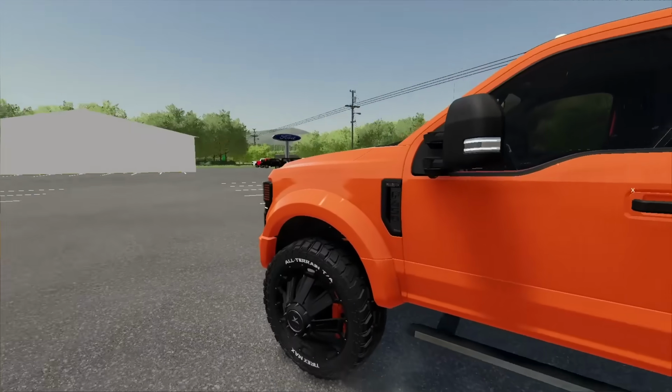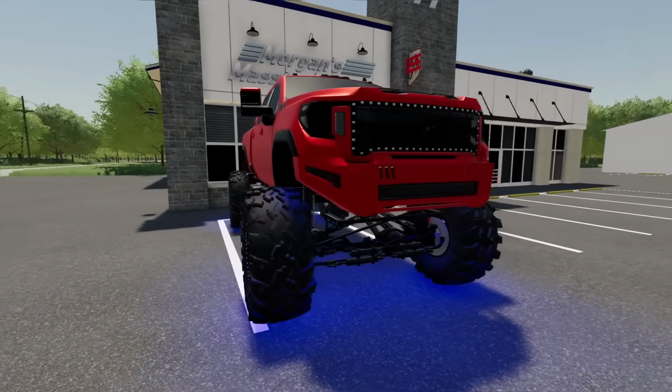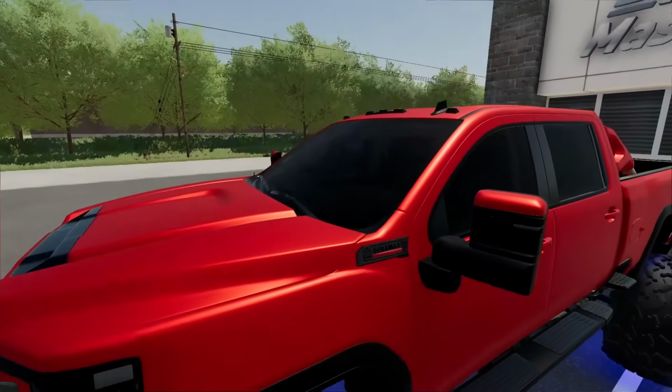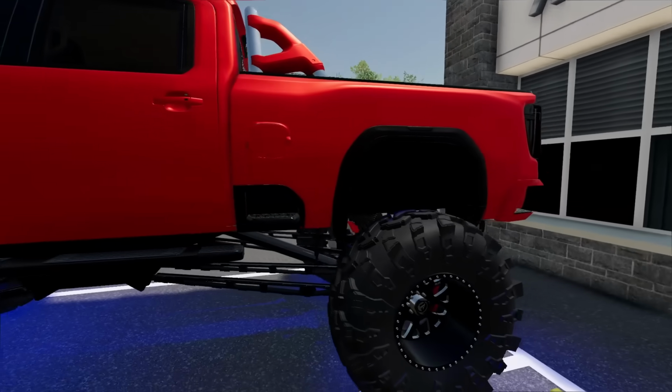Check it out. We're pulling up the M3 right now. Oh my gosh. Mud truck. It's also a show truck. It's kind of a 3-in-1 deal. And it's also got the diesel Duramax engine, so this thing is quick.